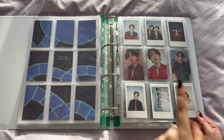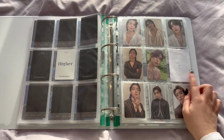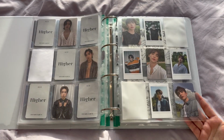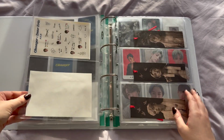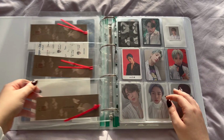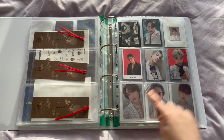I'm nearly complete with this album. So this page is complete. I'm just missing this last double-sided card. I can't find it anywhere. Yes, and then Changer is complete, and then I just have some random bigger inclusions in here because I can. And then some non-album cards, mainly June, but some other members as well.